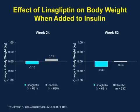The effect on body weight when added on to insulin, and this is terrific because what you see here is that we may actually have weight neutrality, but a slight decrease in body weight when we add linagliptin to insulin. And this is at week 24 and at week 52.